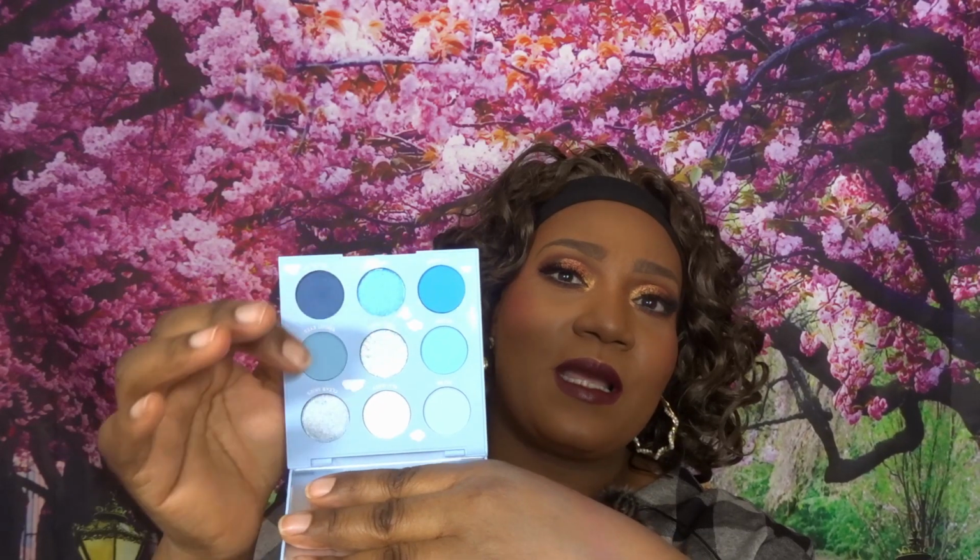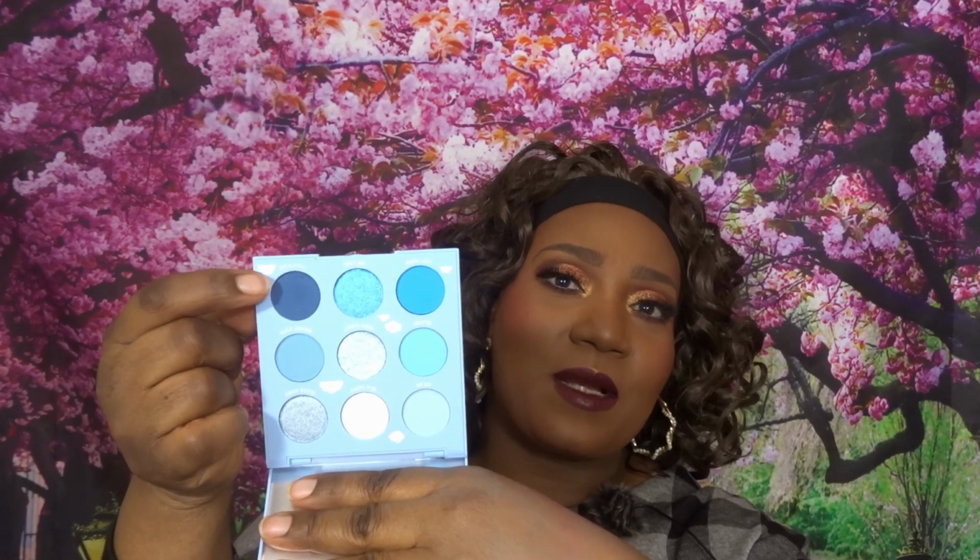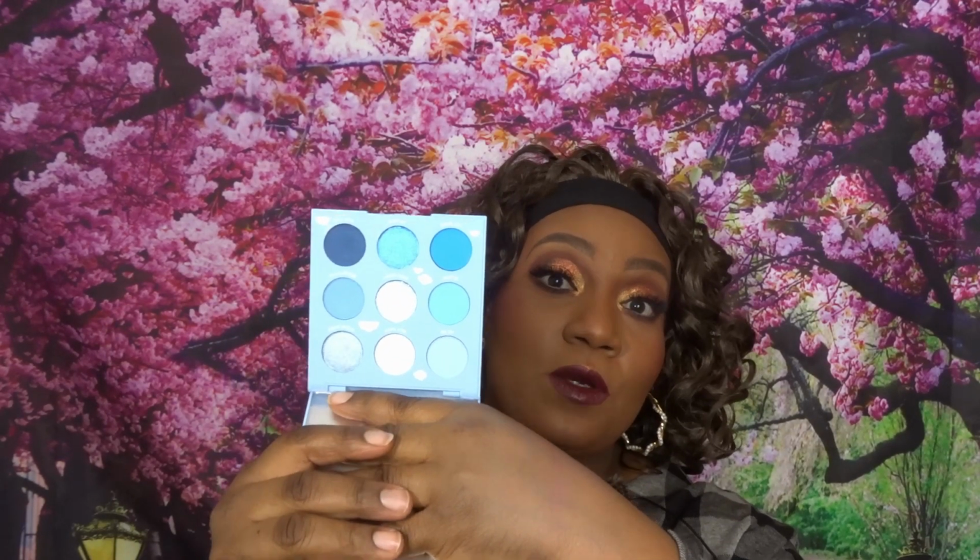So you get your sky blues, your turquoise blue, cloud blue, and this dark blue over here. I absolutely love this palette. I think it's going to go so well with the other monochromatic blue one they have. Can't remember what the name is now, but that one tends to be too dark sometimes. But mixing it with this one, absolutely perfect combination.